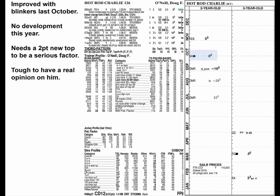Hot Rod Charlie improved when blinkers were added last October, then jumped forward again in the Breeders' Cup at a huge price. He paired that effort in his first start this year, and if he had gone forward last time, he would have been another set up perfectly for the Derby. But he did not. He only won the Louisiana Derby by saving ground on the lead, and didn't come close to earning the best figure in the race, which leaves this horse in the twilight zone.